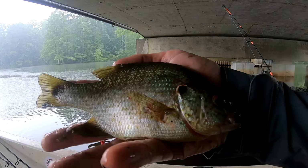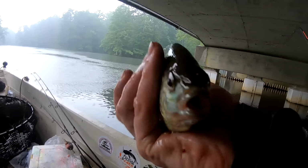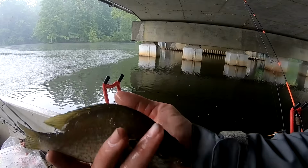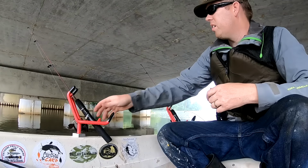Very nice redear, but he swallowed that hook terribly. It's just bled out the gills, so we're gonna go ahead and keep him. But he's such a nice fish, I don't want to use him for bait. I kind of think we should eat him. Man, look at the size of that guy.